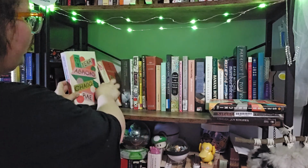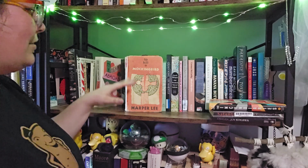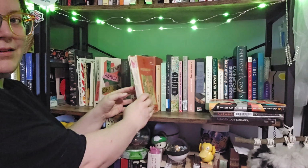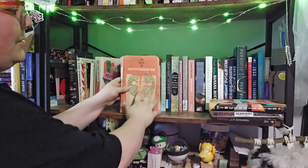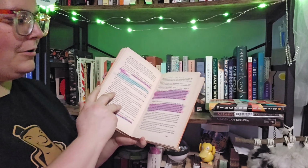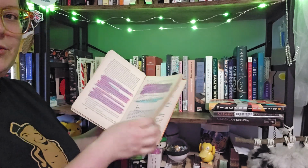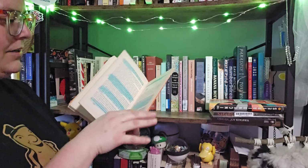So, yeah. And this is actually my mom's copy of To Kill a Mockingbird from when she read it in high school. It is well beaten. And then I read it in grade 9. And so yeah, this book is well loved and well highlighted. I've read it multiple times, as you can tell by the different colors of highlighter in there.